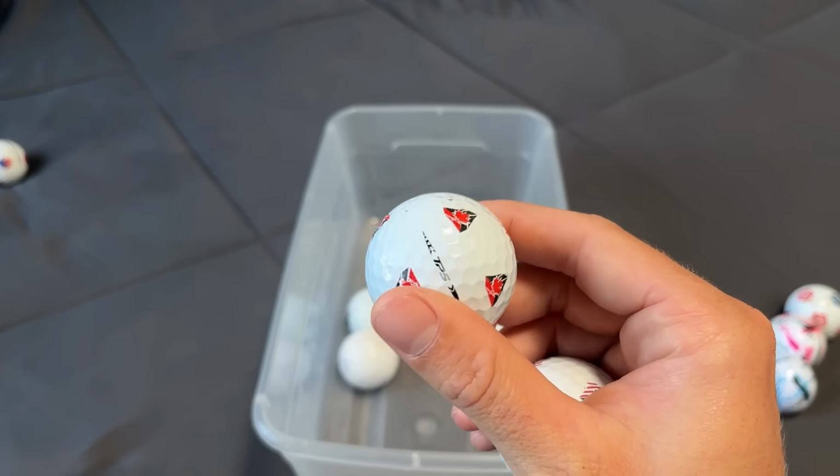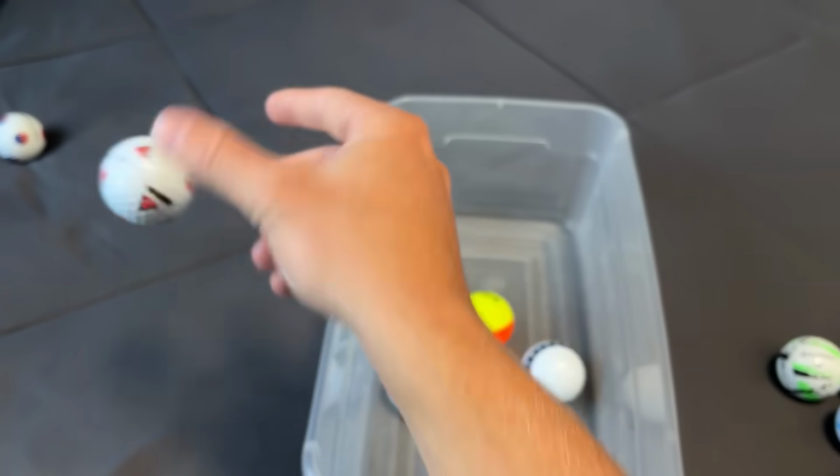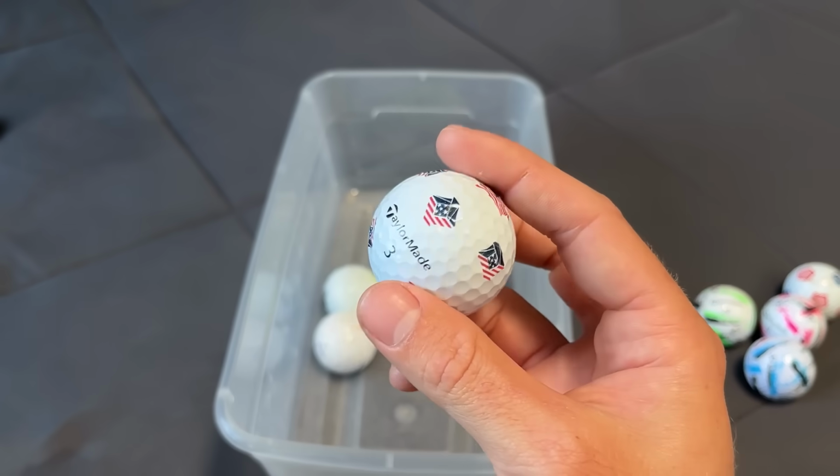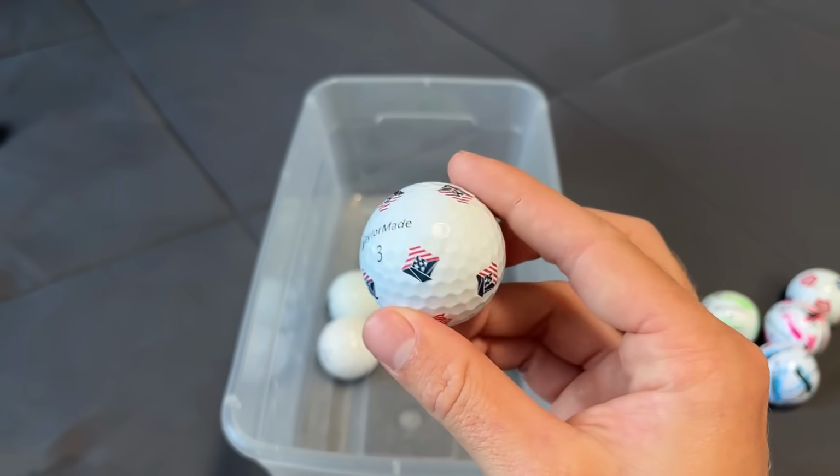Next are two TP5 Pixes. We found a Canadian one, which is something that we have never found before, so that's pretty cool. And then we also found a USA one. This is one of the brand new TaylorMade TP5 Pixes. I think they look really good, so we're stoked to find these.